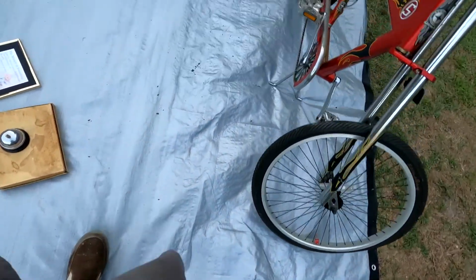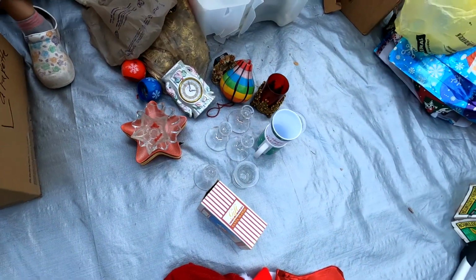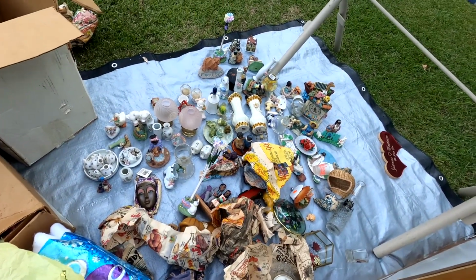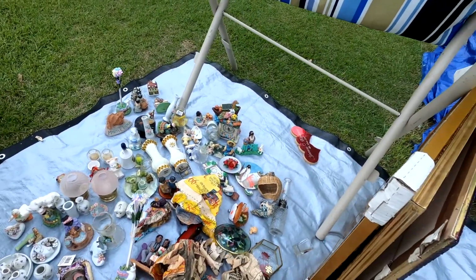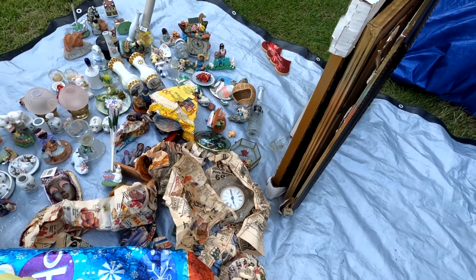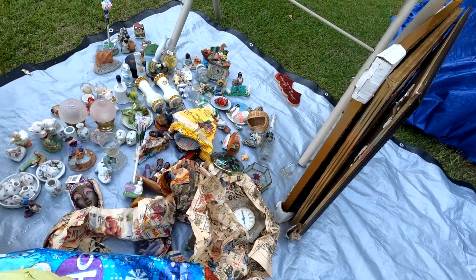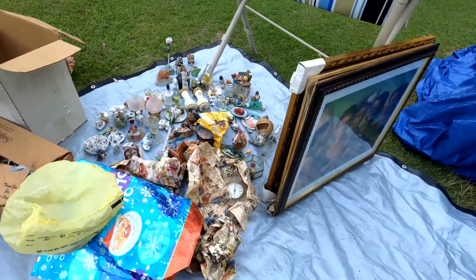A lot of glassware, Christmassy oriented stuff, and candles, candle holders. Look at all that stuff. I mean, we got frogs, we got china pieces, we've got all kinds of little miniature houses and clocks, and oh my, yeah. Most of this will go in the trash because it does not sell on eBay and it does not sell at the flea market, unfortunately. But we got to try and sell what we can.